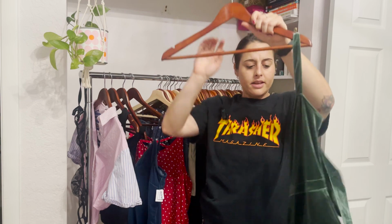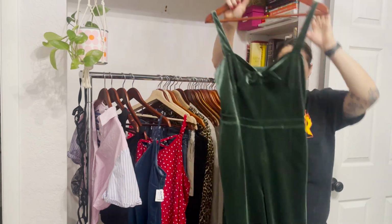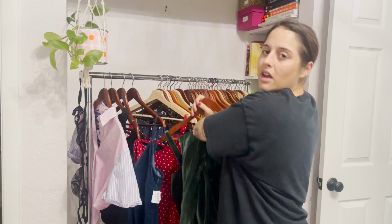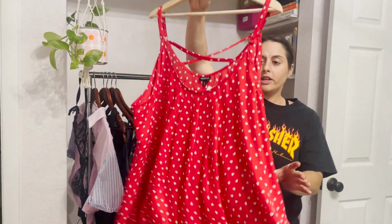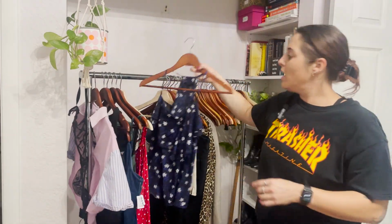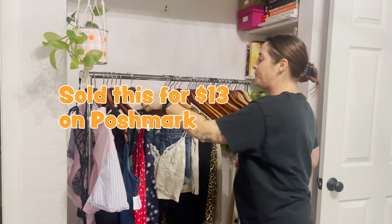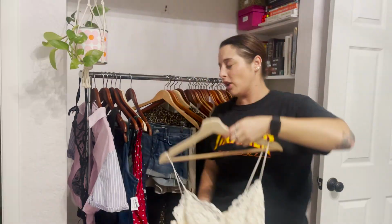More velvet. This is an Abercrombie and Fitch jumper. I saw these running for $30 on Poshmark, so I did pick it up because easy stock photos. Torrid. It's just a little red tank top. This is probably a $15 profit. Banana Republic, another one. This was just light, so I figured why not? 15 bucks maybe. Too cute to pass up. Express, maybe a $15 profit.